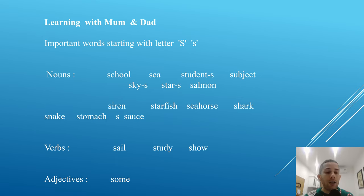Then we have the adjectives, some, very important. I want some cheese, some. I would like some ice cream, some snack. Some is an adjective of quantity, okay?